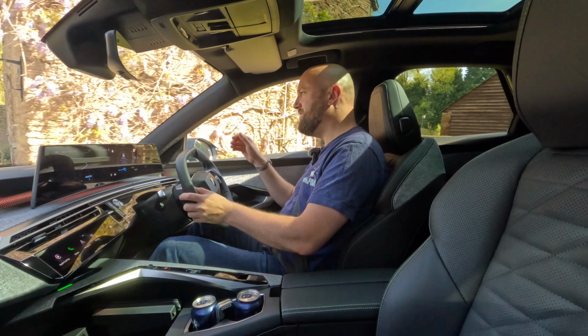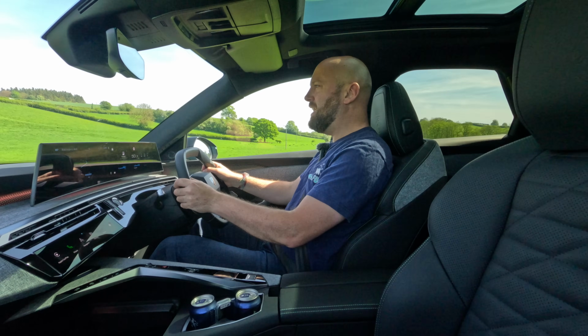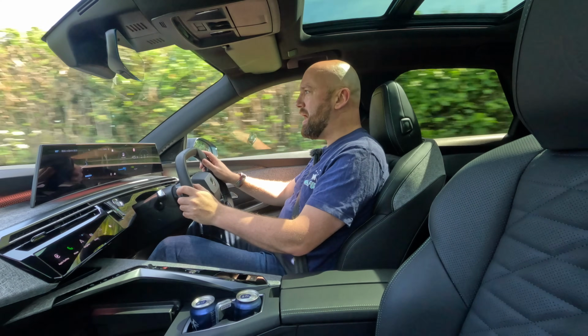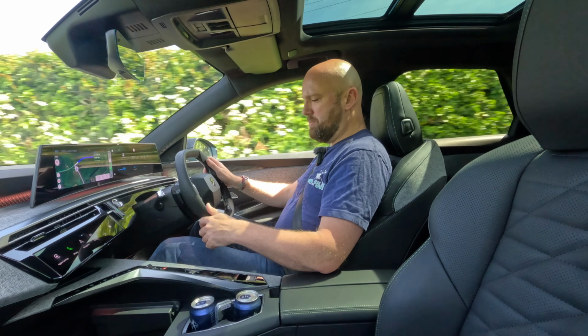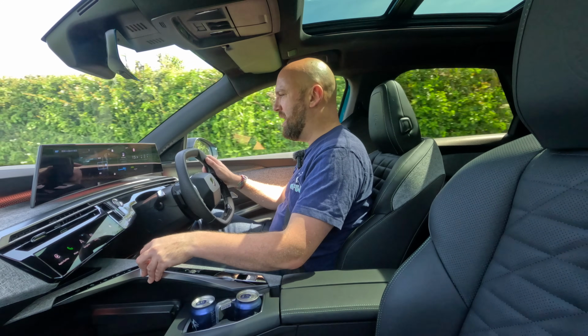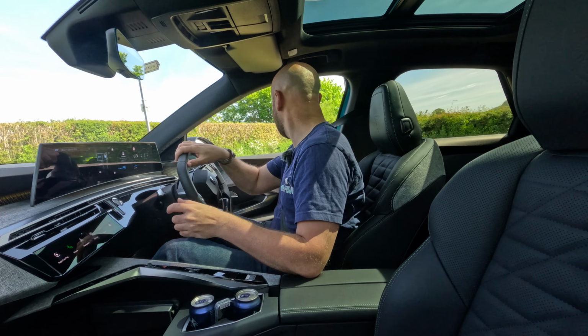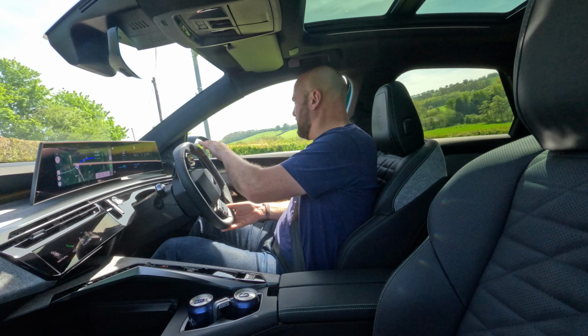Look at this, it's very nice, a bit of wisteria. Performance, in normal mode, it's okay. It doesn't feel especially fast. The accelerator's really been mapped to feel quite soft and quite gentle. And when you put it in sport mode using this little thing here, you see the range drop. It's just dropped from 303 miles to 288. So you do lose a fair bit of your miles when you go in sport mode.